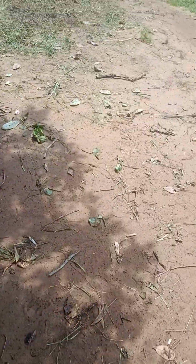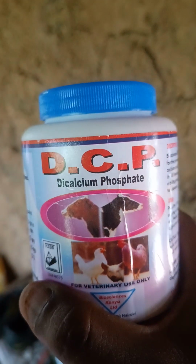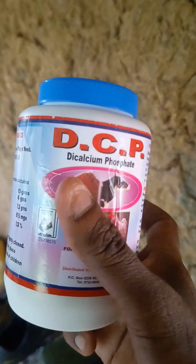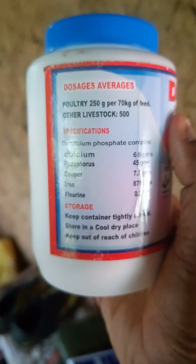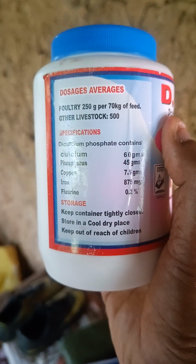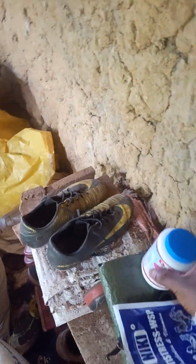What does DCP stand for? Let me see here. I'm not good at it. DCP stands for calcium phosphate. This is the thing that we bought. Poultry 250 gram per 70 kg of feed. Other livestock 500. Right.